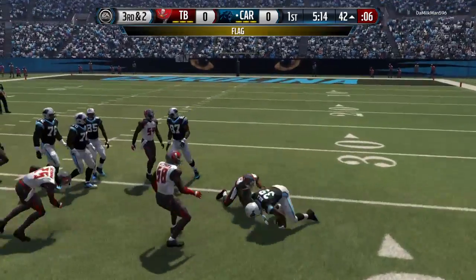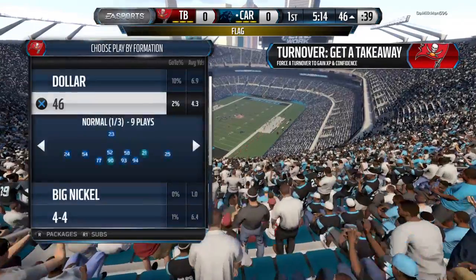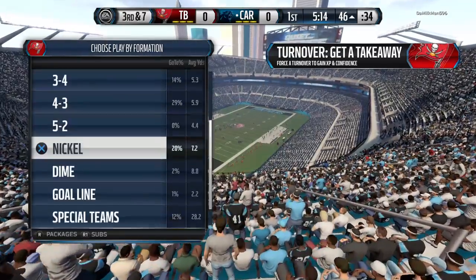Got a flag. And the illegal block in the back is going to move this team back. Yeah, you know, Jim, the rule of thumb here is if you can read the name on the back of the jersey, don't block him.